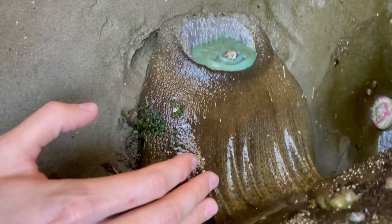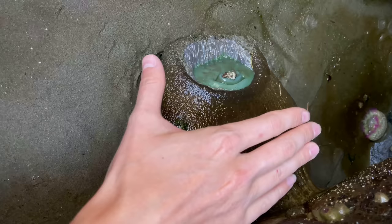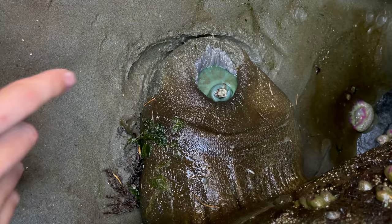If you do plan on touching one of these, I'd recommend doing it with clean hands and only touch their tentacles on the outside. Don't touch the little hole in the center. That's their, you know. All right, sea anemones, thanks for hanging out with us today. Let's go pop some sea bubbles, and then we're gonna go find some more cool things to do.